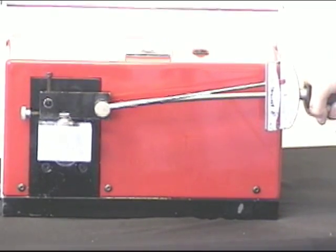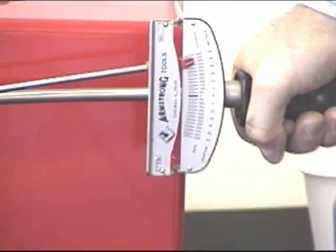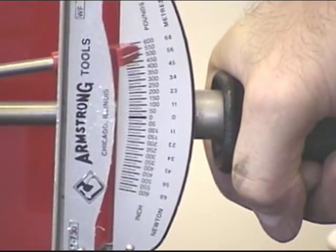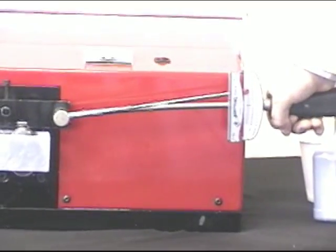We're up over 450 pounds of weight, approaching 500 pounds, over 500 pounds of weight. You can see it's getting a little bit hot. It's actually starting to smoke a little bit, but the Bi-tron's still working just fine.